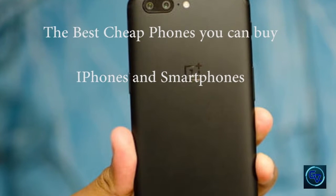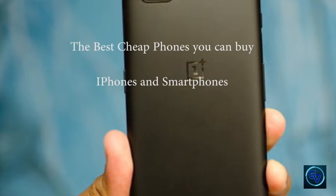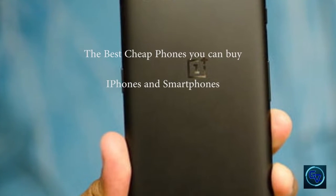Today we are going to talk about the best cheap phones that you can buy. So let's take a quick look at it.